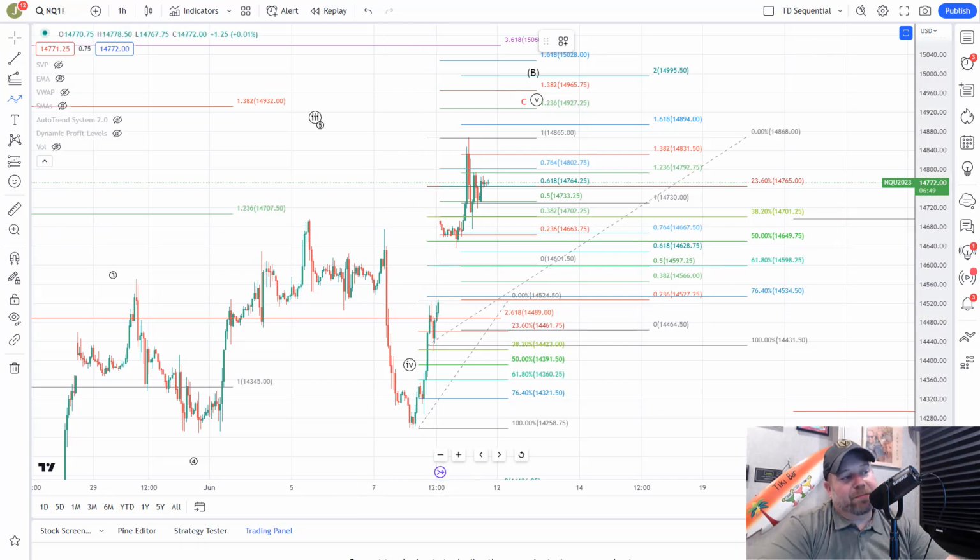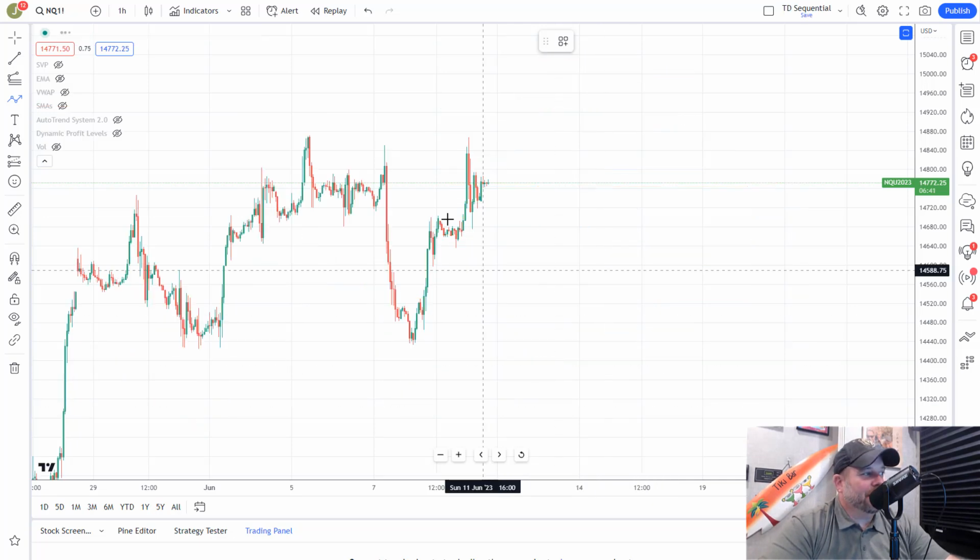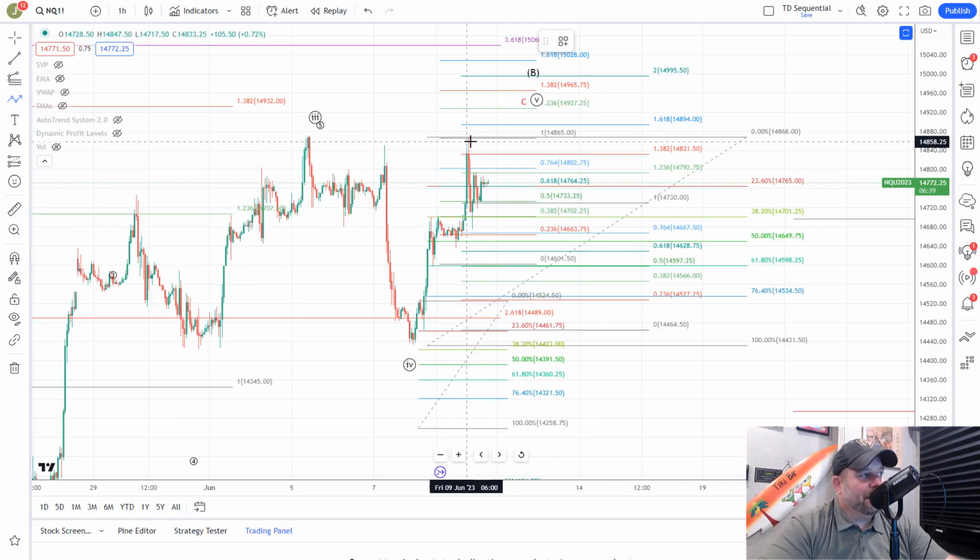Now, if you hit this B-ADJ button down here at the bottom, it will adjust for that, but it moves it higher, so I don't like doing that. But there is something to see when we click that. When they bring it down and connect it, they were unable to take out this high on a relative basis.